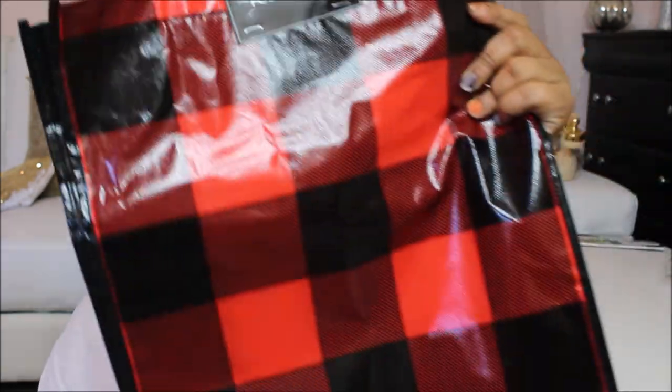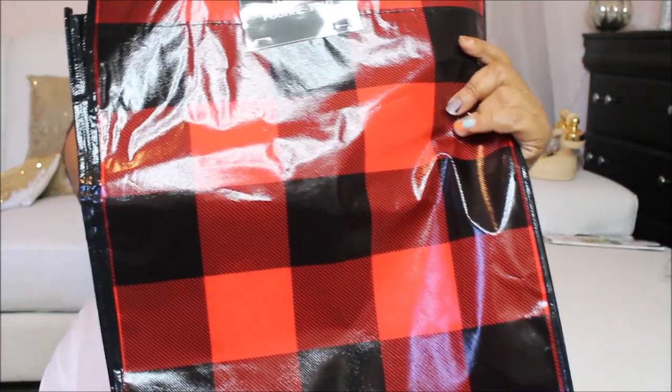Then I found one of the Buffalo Check tote bags for DIY. This is definitely for Christmas for me. I mean, I like Buffalo Check, but y'all wear me out with that Buffalo Check stuff. I'm just saying. You know, be an individual. I'm just saying, y'all. Anyway, but I got this because my theme is always red and black in my kitchen. It has always been that. So I got that for DIY.